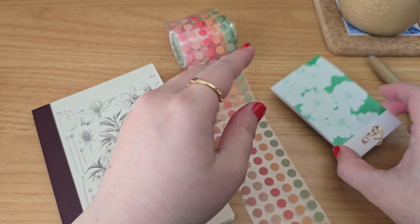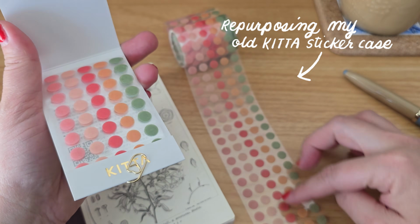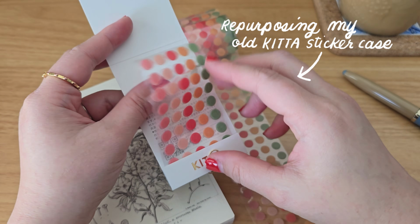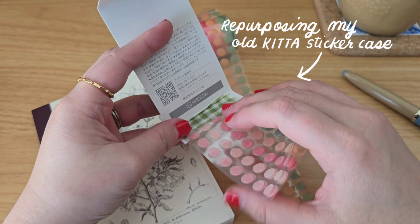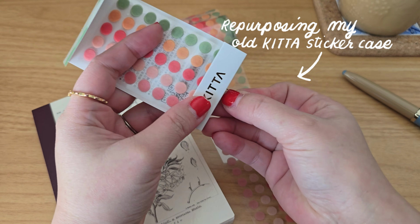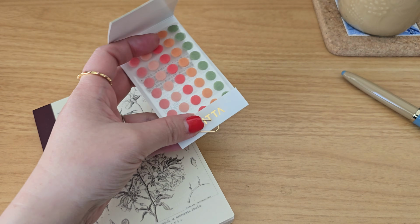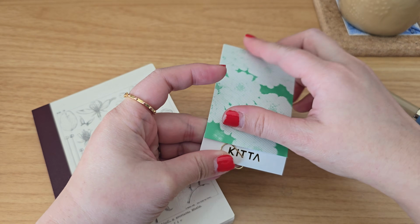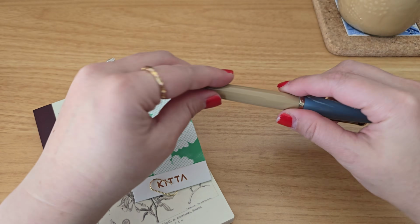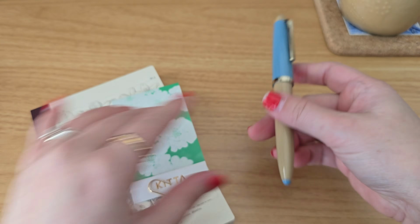Now I have this empty Kita folder. This used to have Kita stickers in it, but it's empty. So I cut some sheets of this sticker roll and I stuck them on this sticker folder with some washi tapes. I think it'll be easier for me to bring this when I'm on the go rather than the roll of stickers. And for pens, I plan to use whatever pen I have on hand for this Commonplace book.